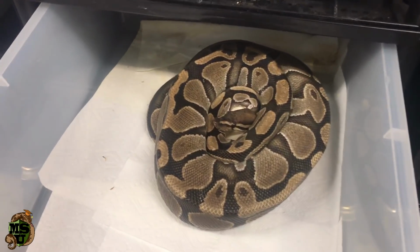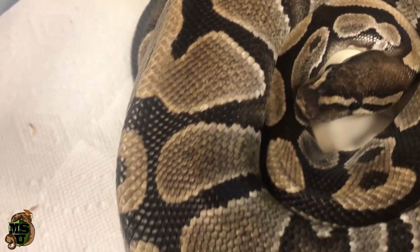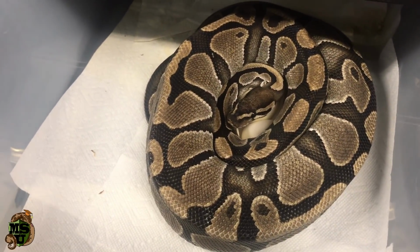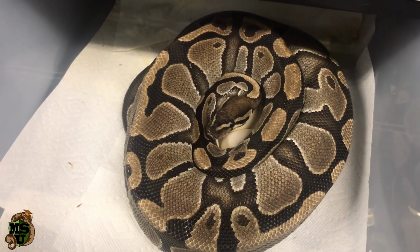All right, I just came into my snake room I was cleaning, and I see a clutch of eggs. I don't know how big they are. They look pretty small, these eggs. This is a double head Hypo pied, ghost pied, a lot of people call it.